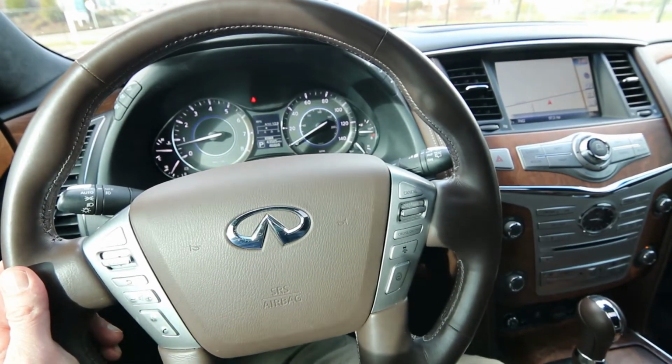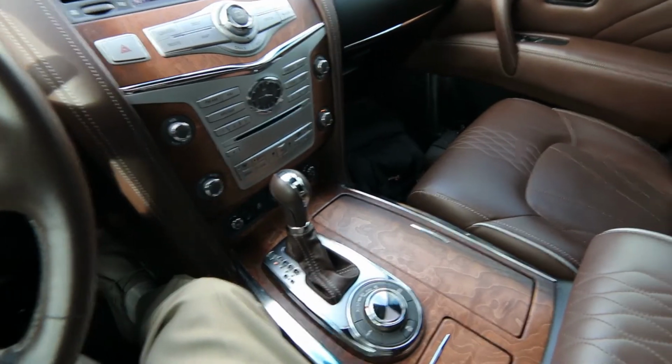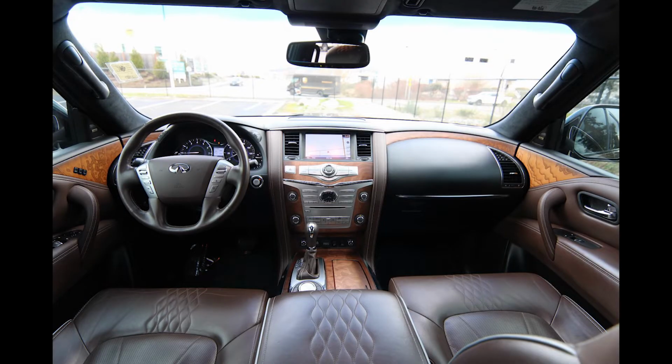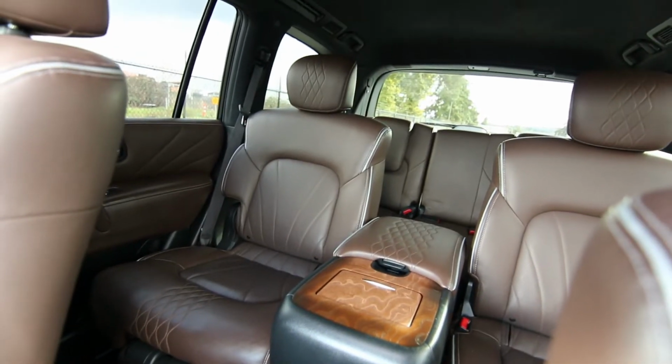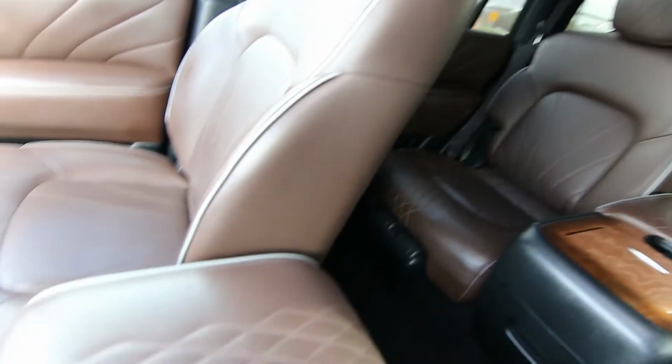Clean Carfax, 43,585 miles, serviced and checked by our Infiniti certified techs. In fact, who better to buy a pre-owned Infiniti from than a new Infiniti retailer like us? Our techs work on these vehicles on a daily basis and are very familiar with them. And this is a great vehicle. The QX80 has been a very reliable vehicle for us.